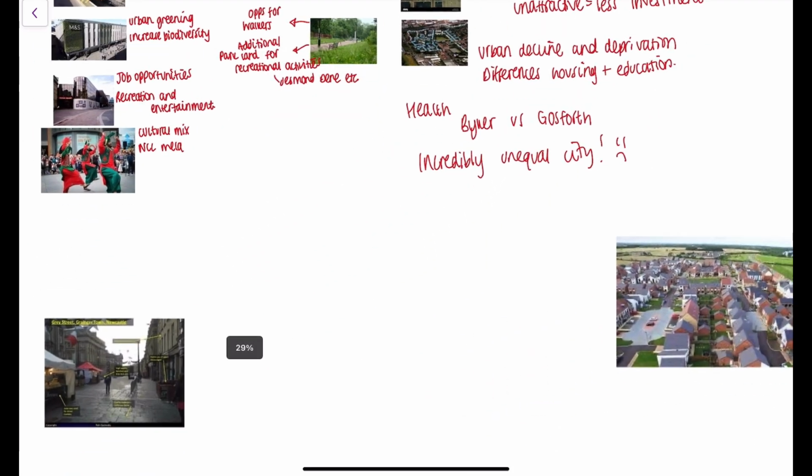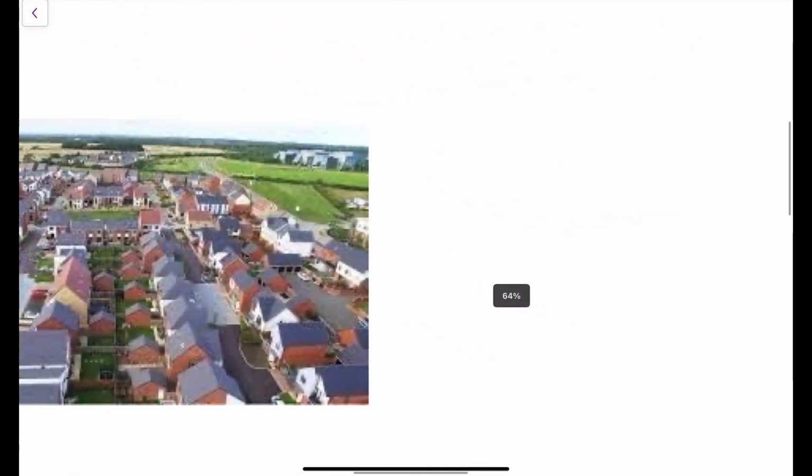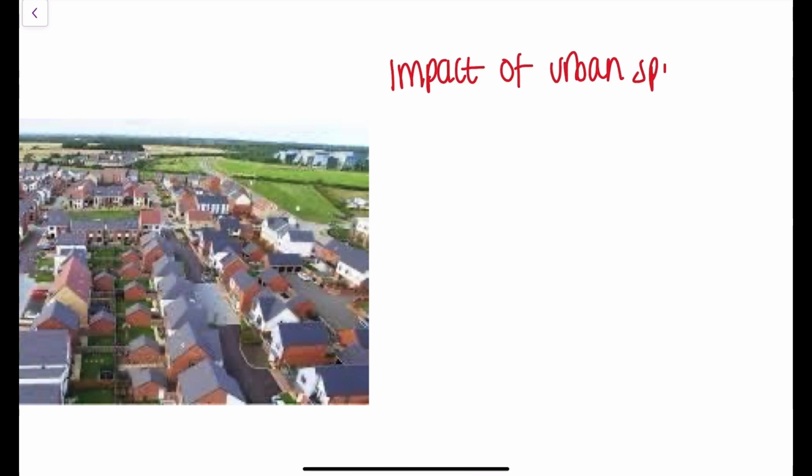Now we'll move on to have a little look at urban sprawl. Urban sprawl is the unplanned growth of urban areas into the surrounding countryside. Newcastle Great Park is located in the north of Newcastle next to Gosforth, and the government gave special permission for this development to go ahead, despite it being built on greenbelt land. Now, what is Newcastle Great Park?